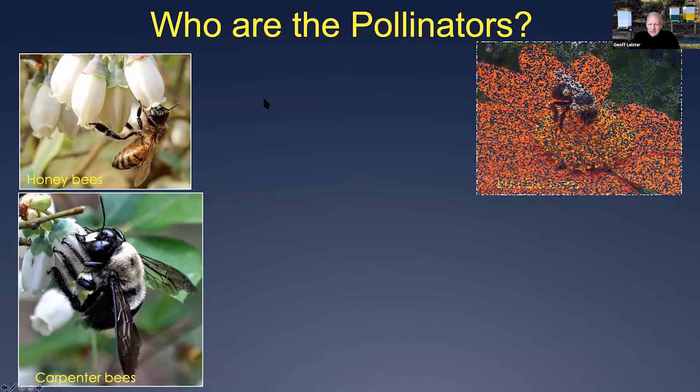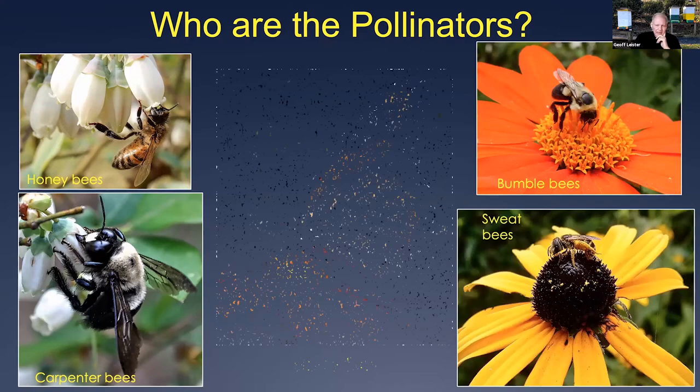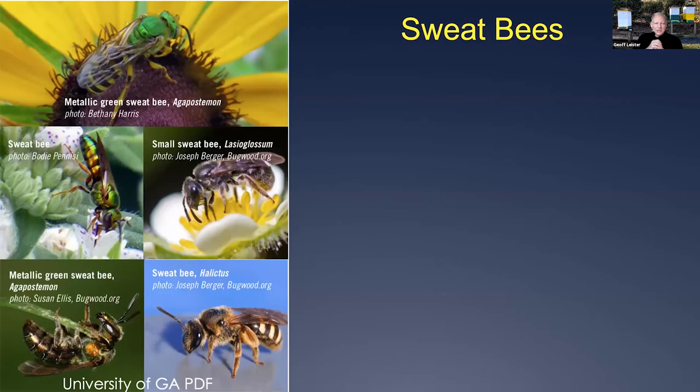Here are bumblebees in our yard, sweat bees in our yard, and of course, butterflies in the yard. So these are examples of some of the pollinators. Sweat bees, for example. Who would think of sweat bees? These are a list over at the side. This is all from the University of Georgia PDF that I mentioned. I'll give you the link to it.